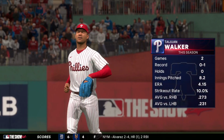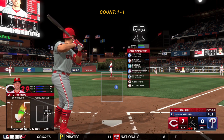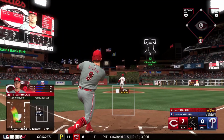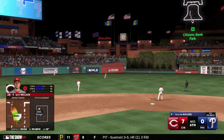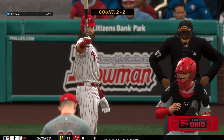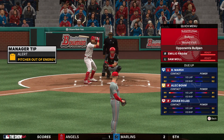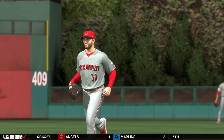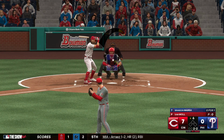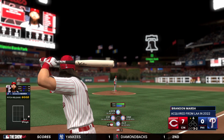Taijuan Walker gets the call from the pen. And with the big deficit on the scoreboard, he almost has to just put that out of his mind. Every outing matters for relievers and their numbers, but I think it's tough to get up for this type of a. Makes a nice grab at a full sprint. And that. So digging in, Brandon Marsh. So a new arm out of the bullpen for the Reds, Sam Moll. And he comes on here for the first time this season, and I'm sure there's some nerves involved in that, so we'll see how he settles in.